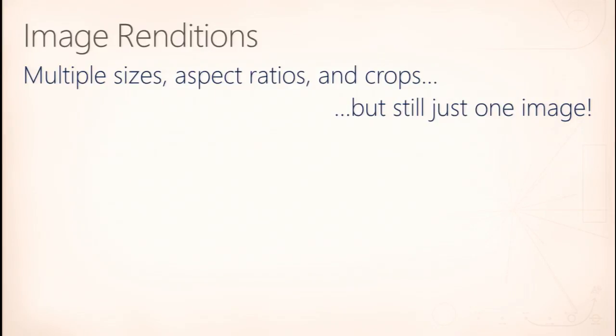So in SharePoint 2013, we've introduced the concept of image renditions, where we help you manage that out of the box. And the idea there is that you get to specify a set of image renditions to go across your site. You get to specify height, width, aspect ratio. And then for each image that you upload to the new asset library, you then get to go in and say, for this image, this is what I want the 200 pixel width to look like. This is what I want the 600 pixel width to look like. And using image renditions, the right one will be served to you on page render. You don't have to think about that.